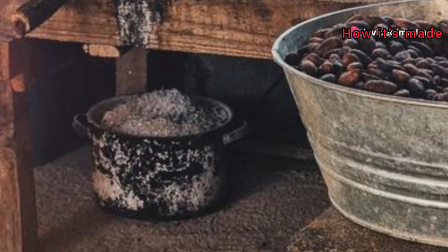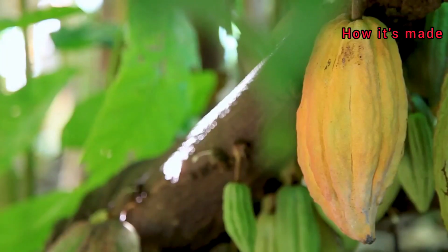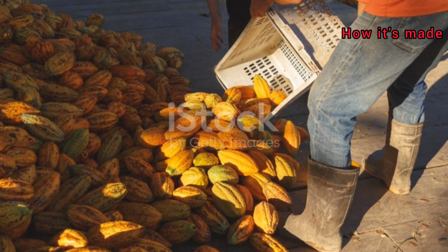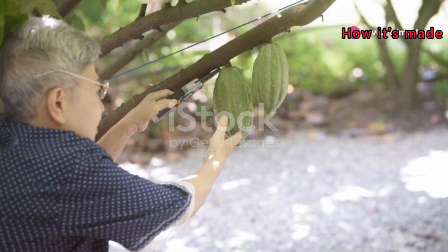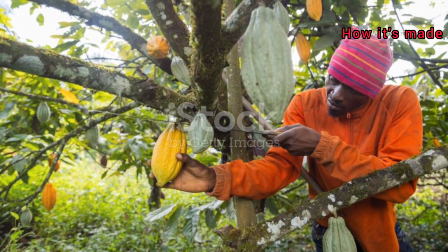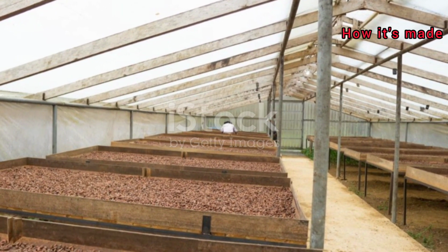The next step is fermentation. But before that, the beans need to rest. This rest period allows the pulp to start breaking down. It's the first step in developing the beans' flavor. Harvesting is labor-intensive. It requires skill and precision. Each pod is handled with care to avoid damaging the beans. This careful handling ensures the highest quality beans for the next steps.